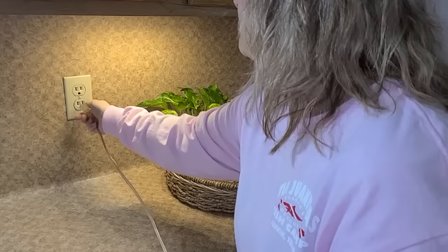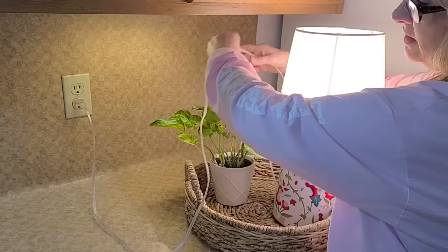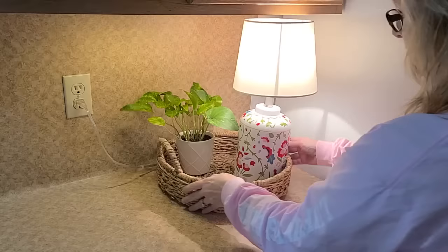I so love using lamps throughout my home, but especially in the kitchen. I believe this extra lighting really creates some cozy ambiance. There's nothing better than at nighttime after you've cleaned your kitchen, it's spick and span, you turn all the overhead lighting off, turn a lamp on. I just love the feeling that that creates.